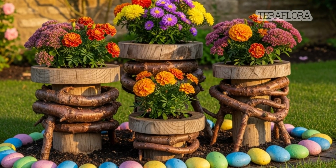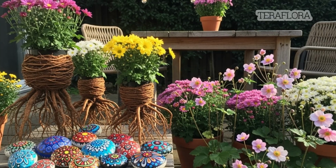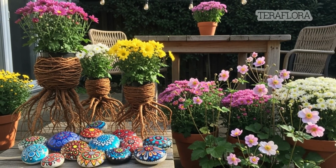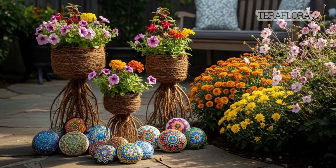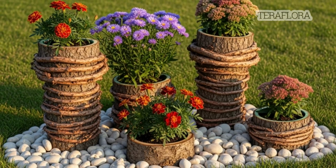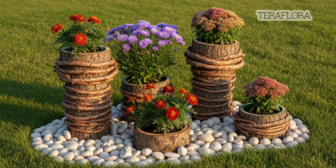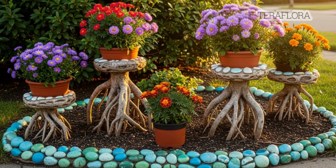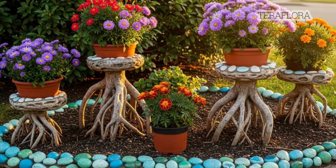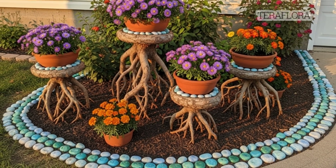Marigolds spill warmth from their crowns, asters lift delicate faces toward the light, and sedum stands in quiet strength, its tiny blooms glowing like stars caught at noon. Between them, the roots seem alive, wrapping, embracing, guarding. Every knot of wood carries history, every groove a memory of wind and water. Now they serve again, holding beauty aloft instead of branches.